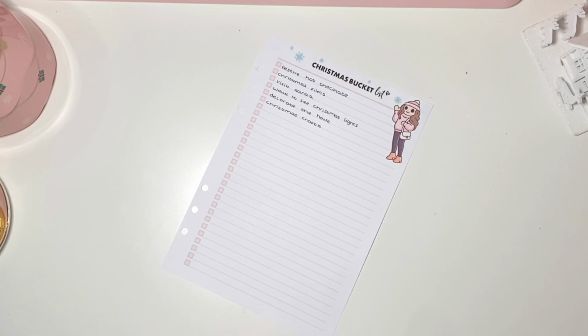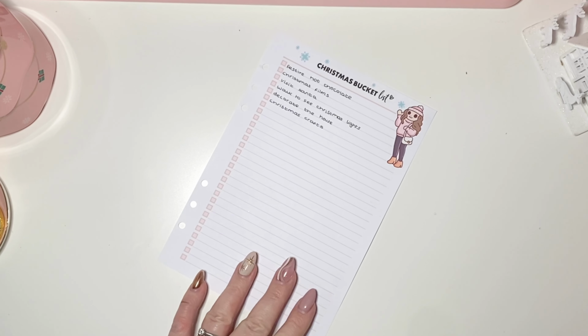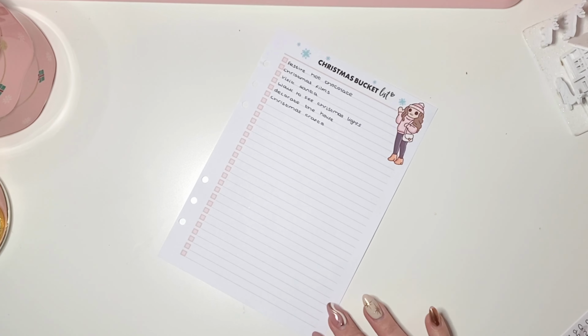Now, I have in the past done a bucket list for spring and I did a bucket list for October for Halloween, like a spooky season one. This one obviously is for December, it's for Christmas time.